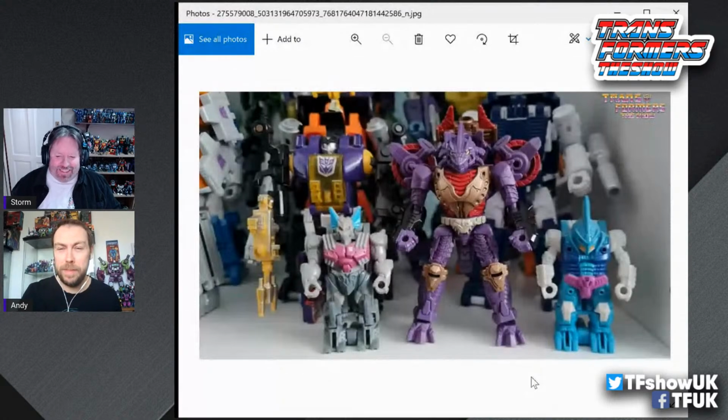Yeah. The figure itself has a ton of molded detail on it. I mean, it's all over it. So it maybe is a little bit pricey for the size of the thing, but in terms of that and the articulation, I do think it's worth it. And like I say, I don't collect core class, but I really like this little guy.